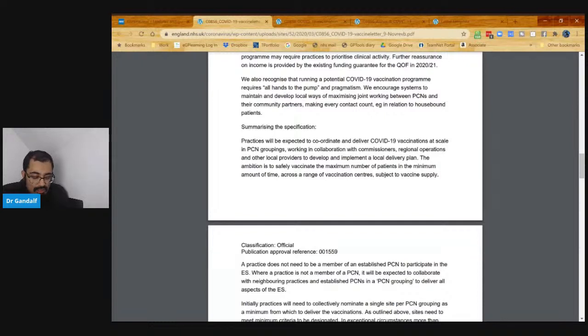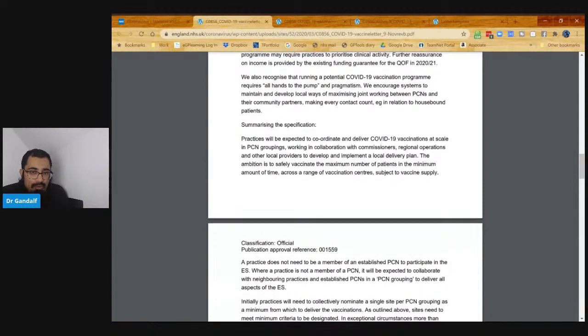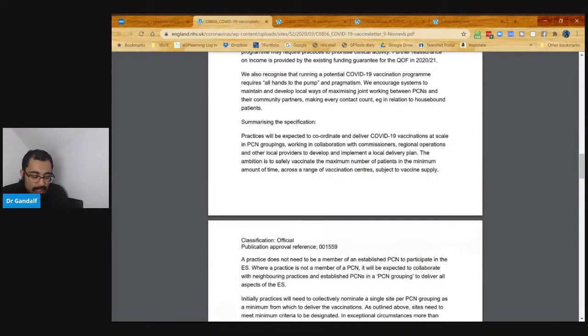It does also mention that patients need to have all their vaccinations done at that particular site. So there is an effort to try and avoid patients going from one particular site to another, but patients must be offered a choice of where they go to have their initial vaccinations. And there is a suggestion that this will be prioritized to be done in the local practice area.